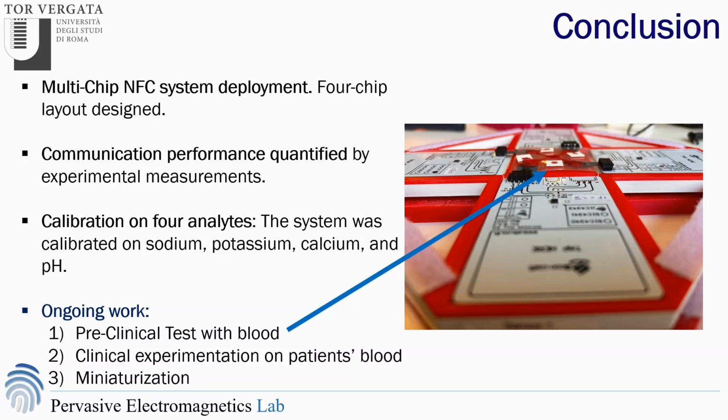Now, this is only the starting point, because we have a pipeline of additional work that we have to do. Probably the most ambitious is the test with blood. My chemistry colleagues are working on modifying the paper microfluidics for receiving the blood, so for allowing the spreading of the blood uniformly on the channels. And we have already started some tests on some oncologic patients together with the General Hospital of our university.